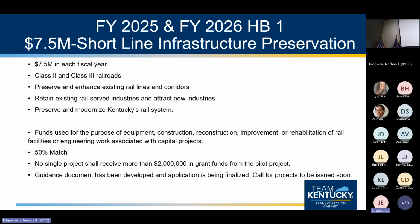With this program, the application has been developed, the guidance document has been developed, and we're hoping to issue the call for projects in the next couple days. And then the railroads would have 30 days to submit an application, and the cabinet would review and select projects for award.